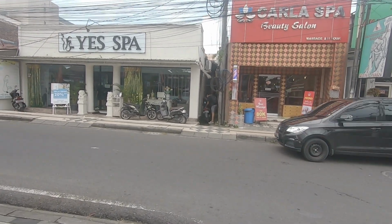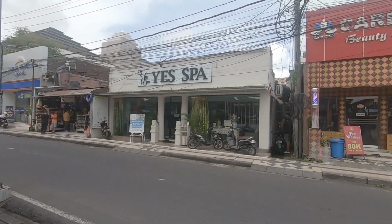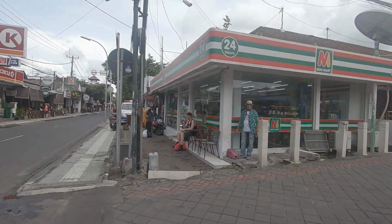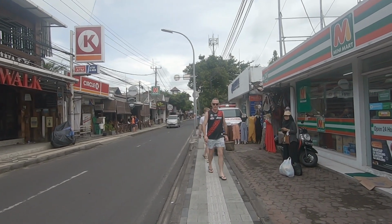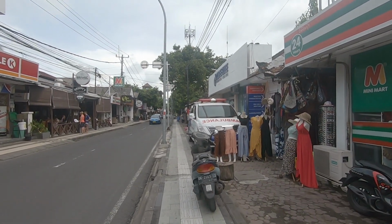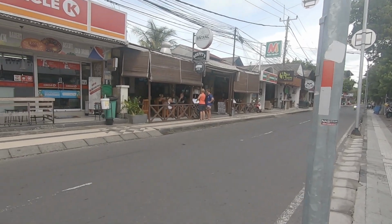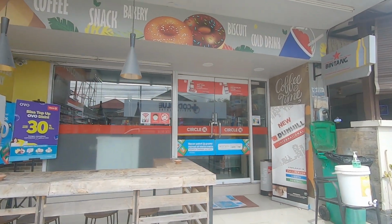So this is Melasti Street. To my left over there is Legian Street, and to my right over there is Legian Beach. I'm going to walk down to the right. Hey, what's up? Let's go. G'day. Aussie, Aussie, Aussie. I like AFL. Ambulance. Across the street, let's take a walk. And this one, they have Circle K. It's a convenience store. The place is open.